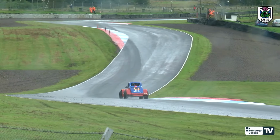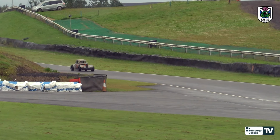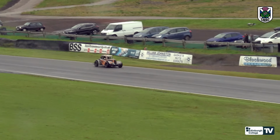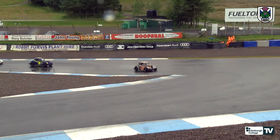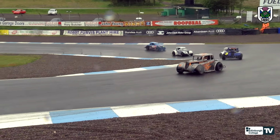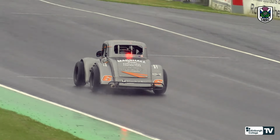Then there's a big long climb up the main straight, and it really is all about horsepower up that hill. As we come in though, David Hunter has built up enough of a gap behind him to be a little bit comfortable going into the corner and out of it, because that is so important. A good exit up that hill there.